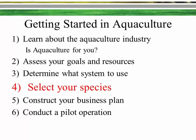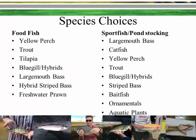Once you determine what system you're going to use, the next thing we look at is what species you are going to raise. In Ohio, as you can see, you have quite a choice of species that are currently being raised for aquaculture. Some of them are raised just for food fish, and some of them are raised for sport fish or pond stocking. And you have several that are produced for both.